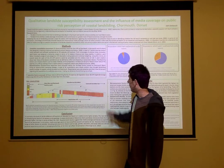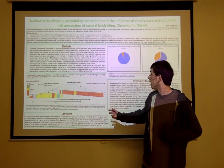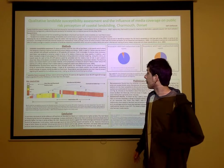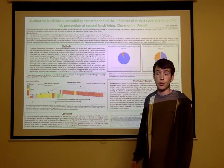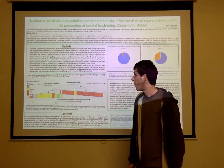The 7 causative factors are listed here: slope material, jointing, vegetation cover, cliff height, average slope angle, cliff profile, and distance of shear face from the beach. Each of the 7 factors was assigned a numerical weight in terms of its importance in slope stability.